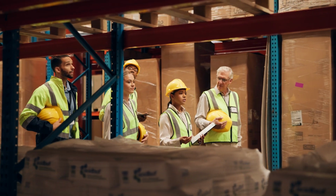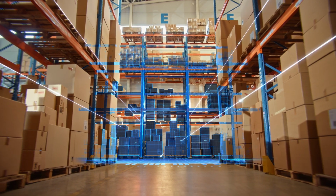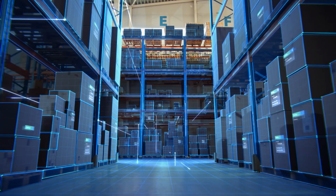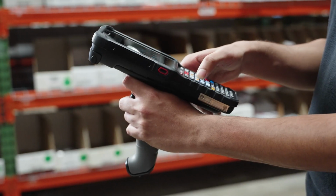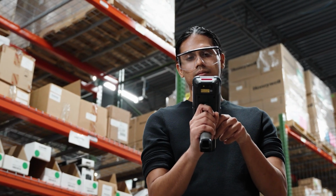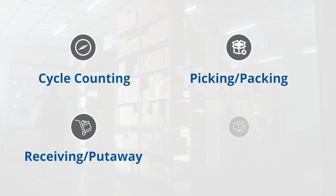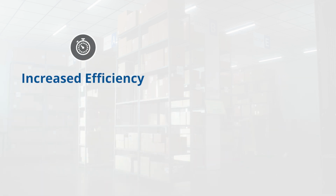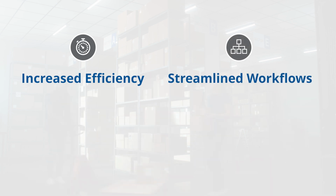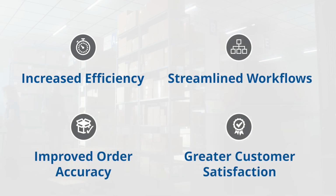to implement an inventory tracking and management solution to modernize operations and perform daily warehouse transactions with greater speed and fewer errors. Barcom recommended Honeywell mobile devices to improve accuracy and productivity in these areas. Cycle counting, picking and packing, receiving and putaway, shipping orders. Hundreds of orders processed daily with increased efficiency, streamlined workflows, improved order accuracy, greater customer satisfaction.